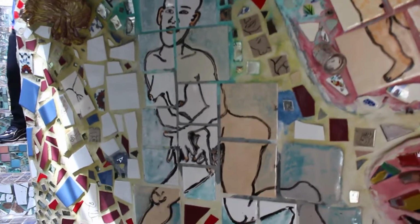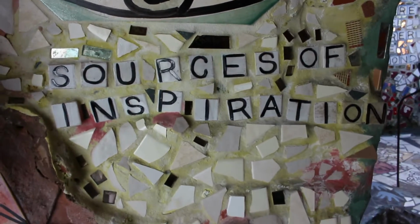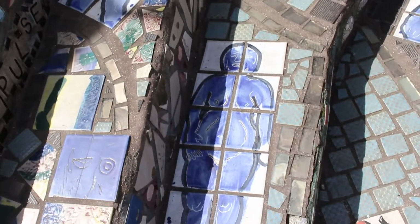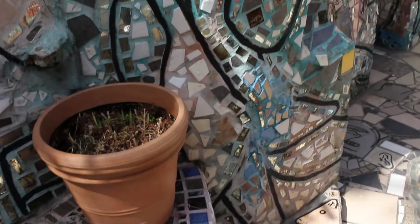Something else I noticed about this place was the art's heavy exploration of the human body. In both 2D and 3D ways, Zagar created human forms of all sorts. Each representation really took on its own unique form, except when repetition was used to create a bigger, more cohesive image throughout the walls and floors.